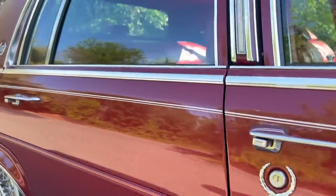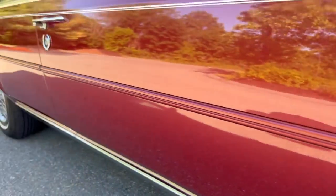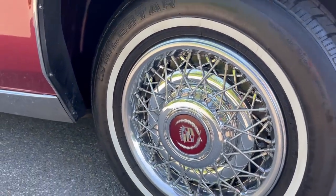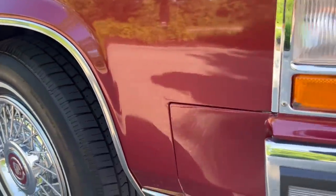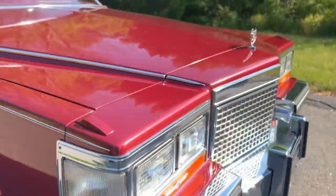Now, I said in my first video of this car that it was kind of a weirdly optioned D'Elegance, and I still think it is. I'm going to show you a couple of those little oddities. It looks like a little bit of a chip right there, down the side. Again, 4-year-old tires, about 4,000 or 5,000 miles on them. White walls. Little chip right there. Corner here. A little paint chip out of the bumper strip.